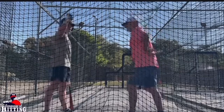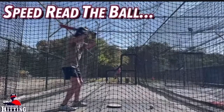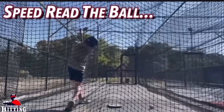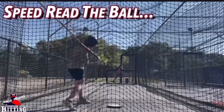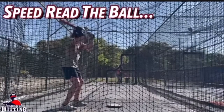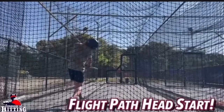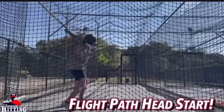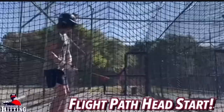Max is explaining to me a concept we taught him years back of how to speed read the ball. It's a real, genuine speed reading technique that a person can actually use when they're reading books. It helps them to read faster. This concept is fully explained in our 6.0 online hitting course. The biggest concept Max and I invested our time into was to get a head start on the flight path of the ball. This is a very delicate concept. For me, it's the most powerful concept there is to hitting.